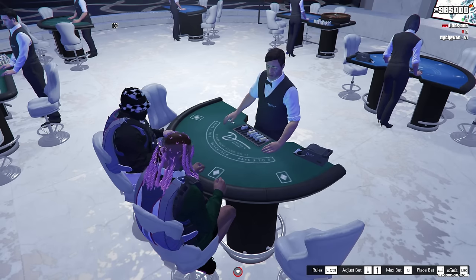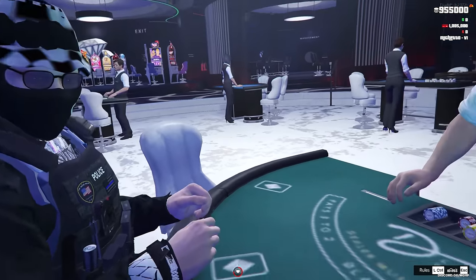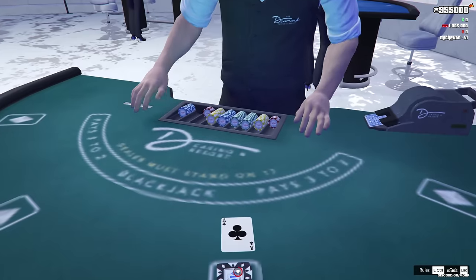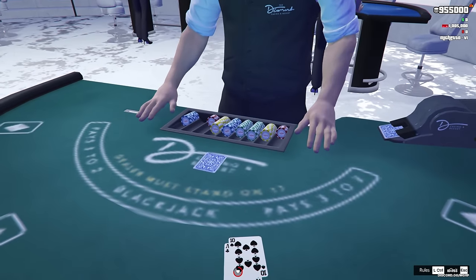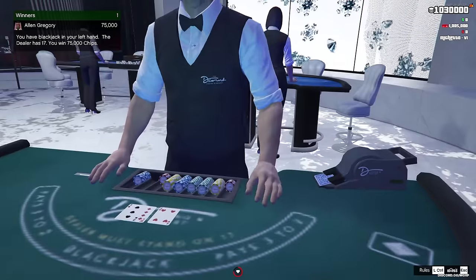How do I see how much I'm betting? Okay, I just bet 3,000. I had no fucking idea. Where's my amount that I'm betting? I don't think it says. 11. Oh, shit. 21. Yeah, I won 75,000. Good shit. Yeah, not bad.